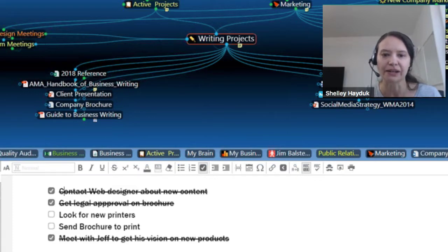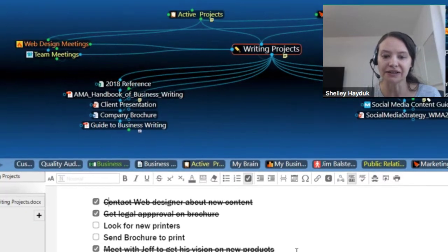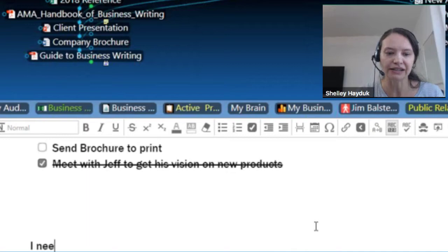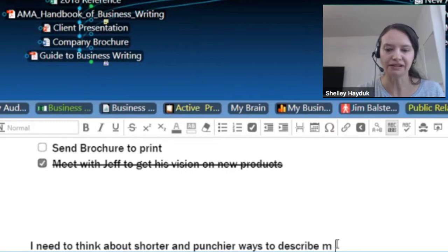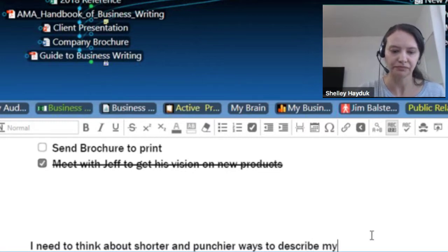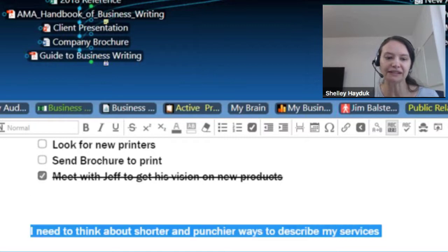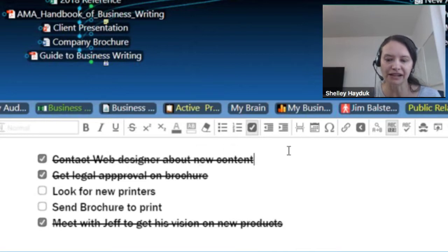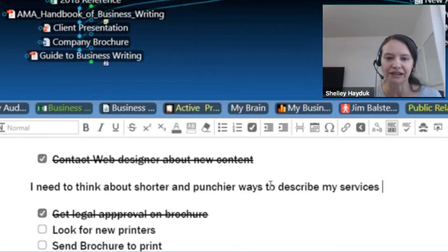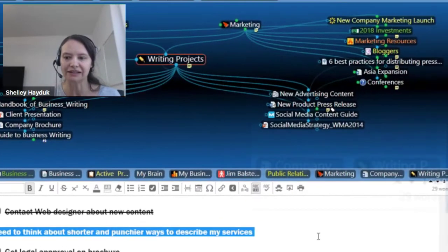So if I actually want to create a new document on my writing projects, I can add to the notes. If I just have some ideas, like I need to think about shorter and punchier ways to describe my services, that's just a little note. And that might be more important. Maybe I want that at the top of my checklist. So I can come in here and, just like anything else, move things around, and I can move these down or put it right in here and just make it big and bold, or change formatting and things like that.